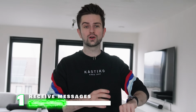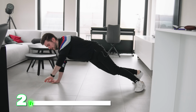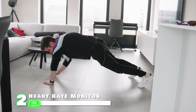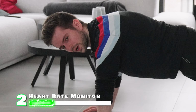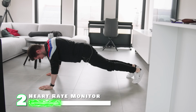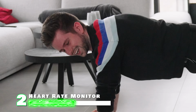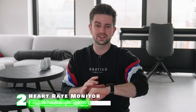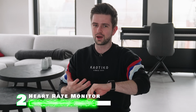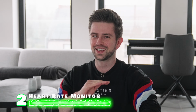I love this comment. Receiving messages on the watch works perfectly fine, although they do look pretty basic. You can use it to measure your heartbeat. I'm gonna make it calculate right now, and currently I have 65 and I'm gonna do 20 push-ups right now. I will speed them up. Hopefully the heartbeat is gonna be higher. Okay, 20. And currently it says I have 73. 65 before was already pretty low for me. Right now, I'm kind of out of breath, so 73 beats per minute, that's definitely not possible.